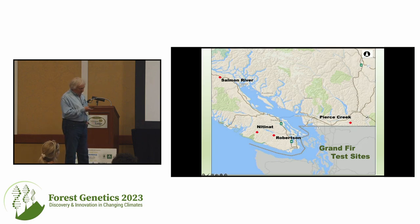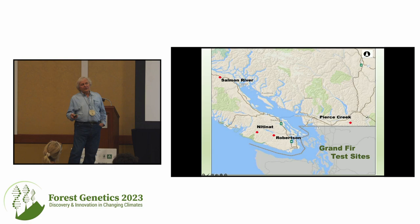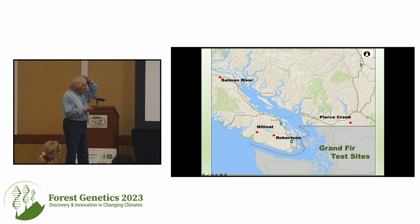Anyway, of these sites, this one's the wettest and the worst. This one has the best survival, and originally the survivals were like 90% at age 10, and we're down to 80% now. There are 23 provenances, each represented by three 4x4 plots, so 48 trees, so about 1,100 trees at 3 meter spacing, so almost exactly a hectare. The Robertson is the absolute average Grand Fir site.